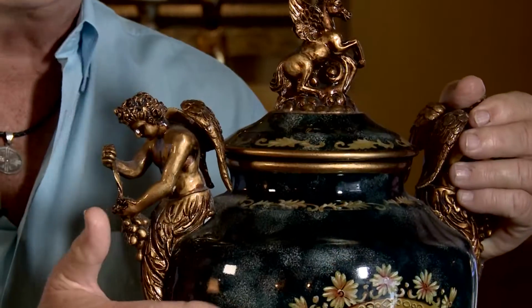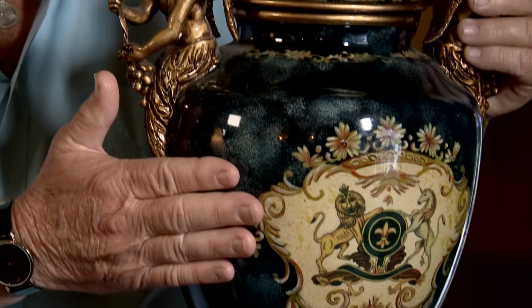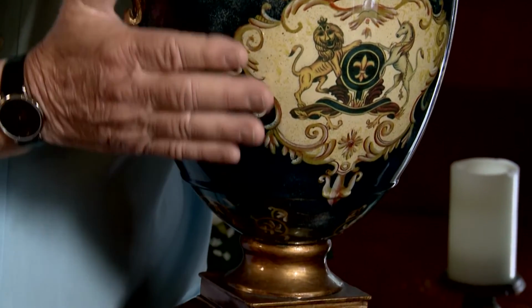So Nancy and I are on a trip and we're in Venice. We came upon this vase. It was magnificent. We loved it. We bought it. It's got great value, and therefore insurance is vital.